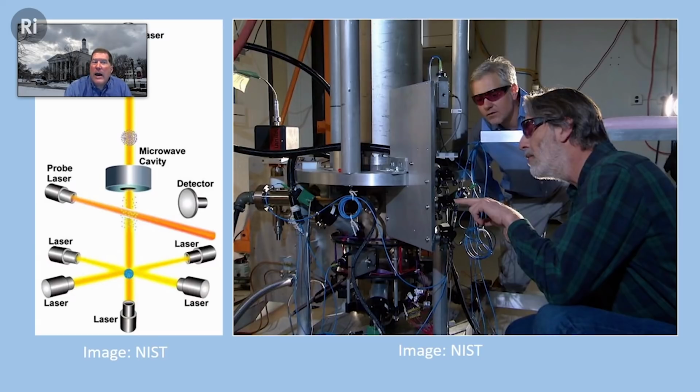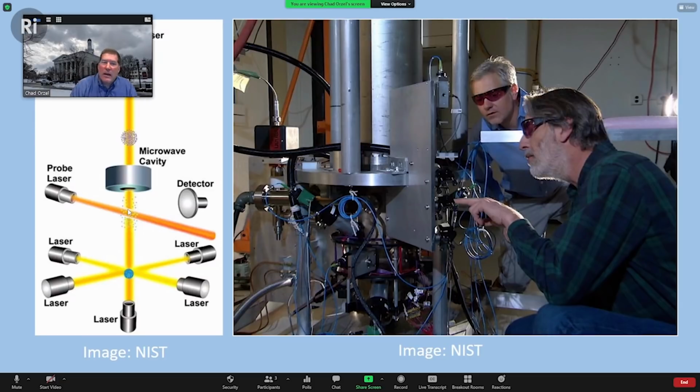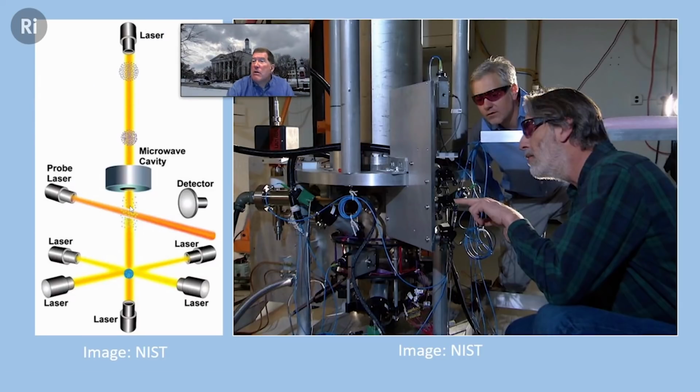Then they fly up into the air, slow down, turn around, come back, pass through the cavity a second time, interact with the microwaves a second time, and then they measure the state of those atoms. If the microwaves you're using are exactly the correct frequency, then all of the cesium atoms will have gone from one state to the other state. If the frequency is a little bit wrong, some of the atoms will be left behind in the state they started in. And then you can tweak the frequency of your clock a little bit and try it again.